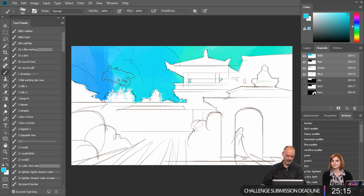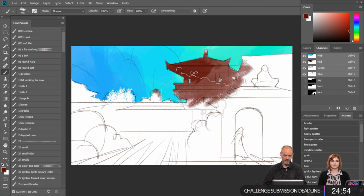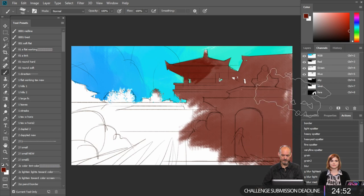Okay, so we'll keep blocking in here. Just make sure my transitions. Okay, now I'm just going to invert that so I can do the land. And let me just pick a dark brown. Let me go kind of a red brown. Come down here. See, that should do the trick. But I'm just going to very quickly give myself a shape.